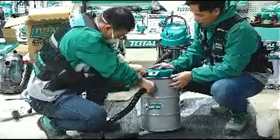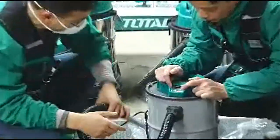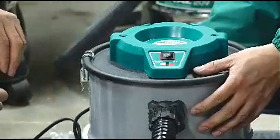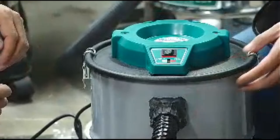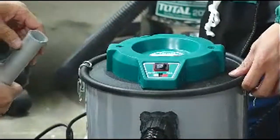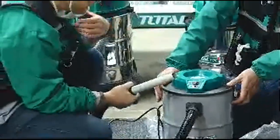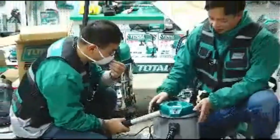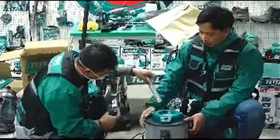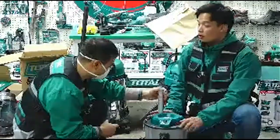Before we use it, we have to check here, empty and full. You should check here to see if the content is full or not. Because if you suck in dust, it's not like water or other garbage. You can't just open it suddenly. If there is something harmful inside, it will be very dangerous to open it directly to check it, right? So this one can show you.